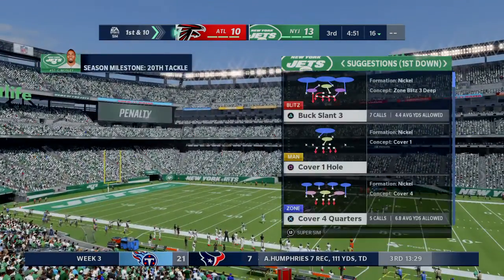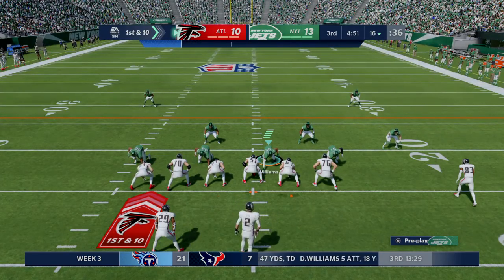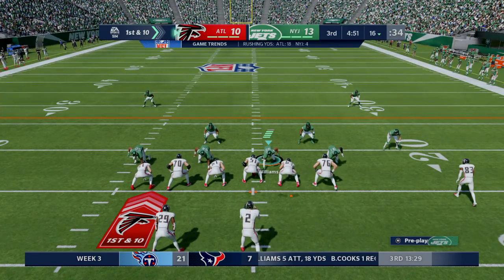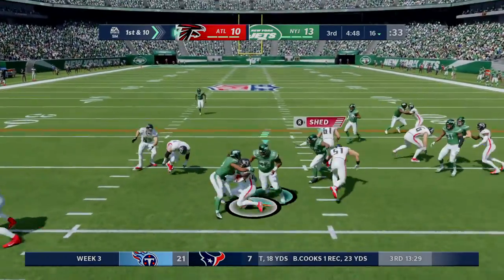Holding call set him up with not great field position. Not at all when you tack on the penalty. With that field position after the return wasn't terrific, it's not a great starting field position as well. They'll run out of the gun here.